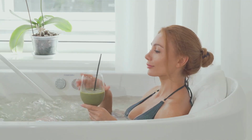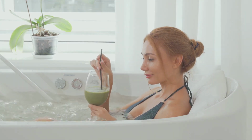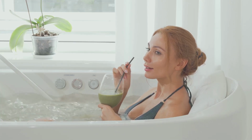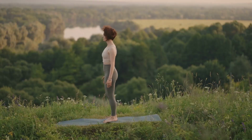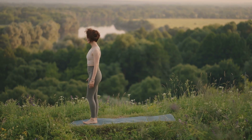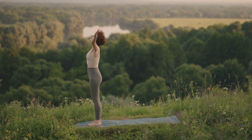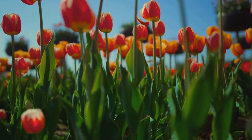Yes, the duck flower detox is intense. Yes, it comes with side effects. But remember, every bout of vomiting, every bowel movement, every hot flash is your body ridding itself of toxins. It's your body resetting, rejuvenating, and gearing up for better health. So, despite the intense side effects, the duck flower detox holds numerous health benefits. It's a powerful cleanse, not for the faint-hearted, but for those willing to brave the storm for a healthier, cleaner, and more vibrant self. From weight loss to mental clarity, let's explore the health benefits of duck flower.